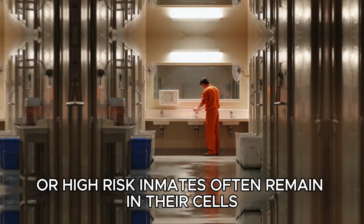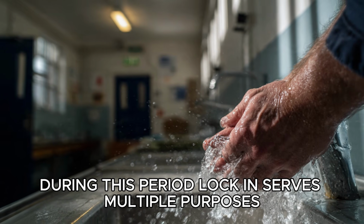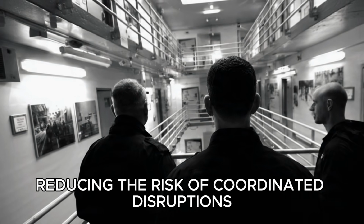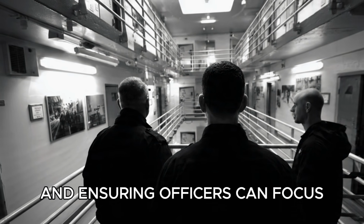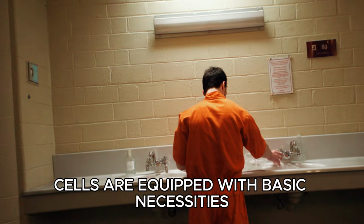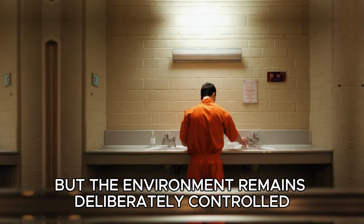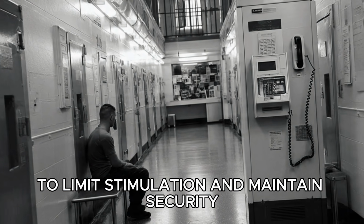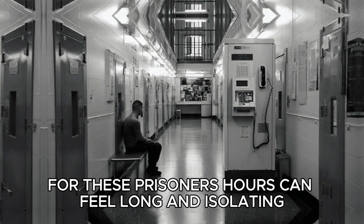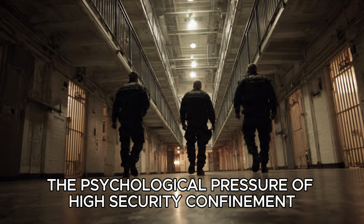High-security or high-risk inmates often remain in their cells during this period. Lock-in serves multiple purposes, minimizing potential conflicts, reducing the risk of coordinated disruptions, and ensuring officers can focus attention on areas where interaction occurs. Cells are equipped with basic necessities, but the environment remains deliberately controlled to limit stimulation and maintain security. For these prisoners, hours can feel long and isolating, further reinforcing the psychological pressure of high-security confinement.